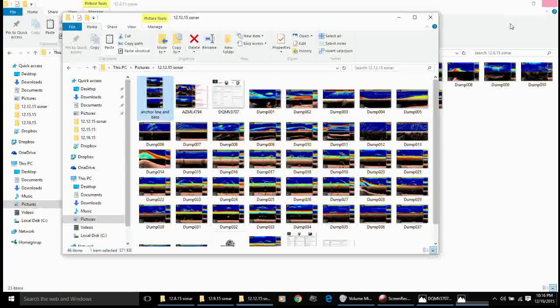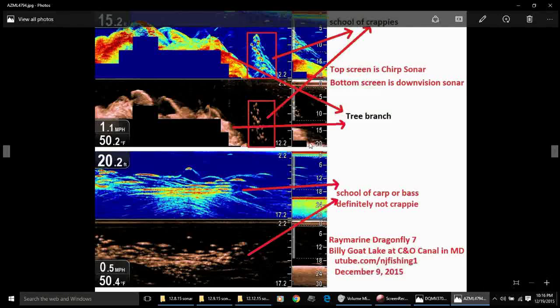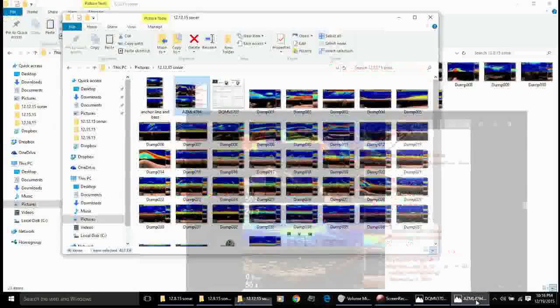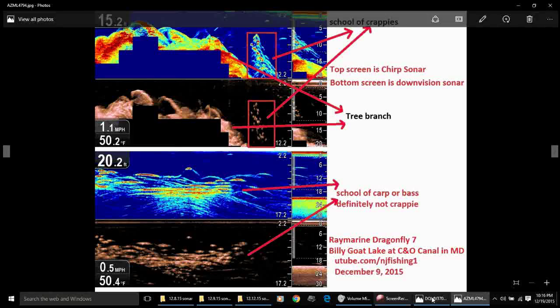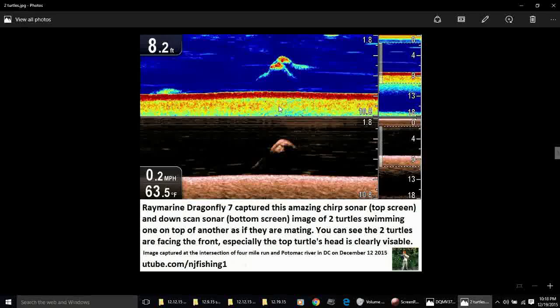Not this one. Let's see, two turtles. Where are the two turtles? Oh gosh, I don't have it here. Let's go to this one. This is amazing too, because this one, oh gosh, can I get rid of this? Okay, let's take a look at this amazing one.